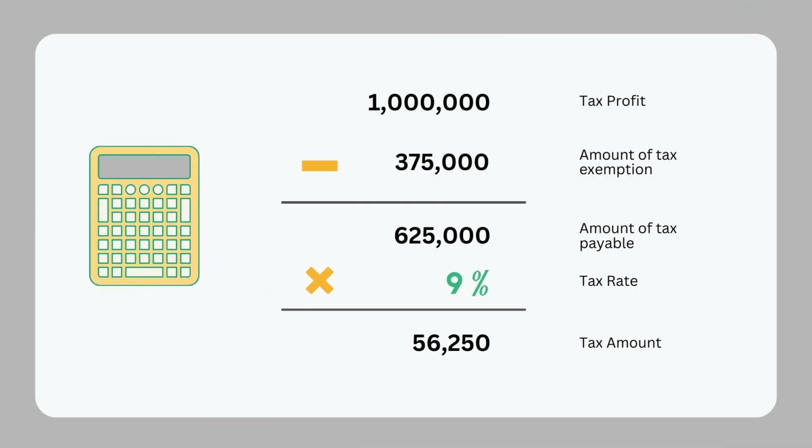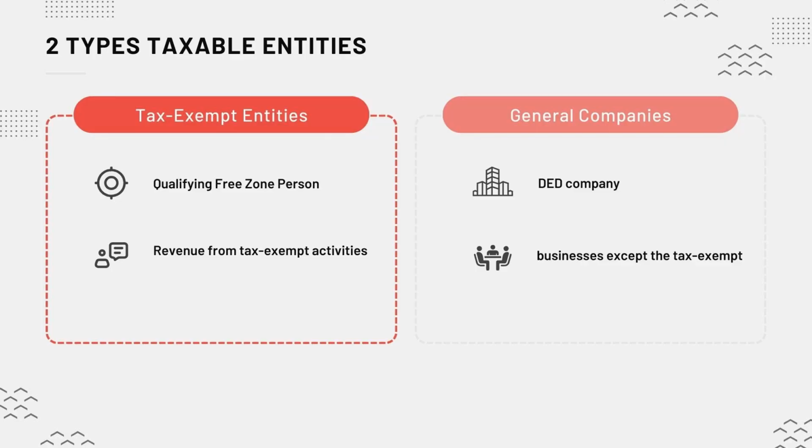If a company's taxable profit is 1 million AED, the taxable amount would be 1 million minus 375,000 AED, which equals 625,000 AED. Using the 9% tax rate, the company's final corporate income tax amount would be 56,250 AED. So now you know that corporate income tax comes in 2 categories, 0% and 9%. Similarly, taxable entities are classified into 2 types, tax-exempt entities and general companies.